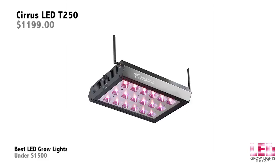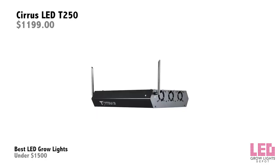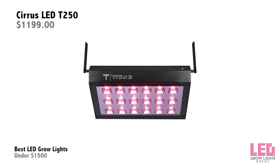The T250 by Cirrus LED, which is formerly the Titan 3, is a Cadillac of LED grow lights. This fixture offers a fully adjustable spectrum, dimming, and programming control via an app-based Wi-Fi enabled system. With a touch and a slide of a few buttons, you can adjust your light to meet your plants or strains requirements. The T250 boasts 18 proprietary MCOBs, with each module containing the wavelengths from UV to IR. The MCOB is housed inside a 120-degree reflector.